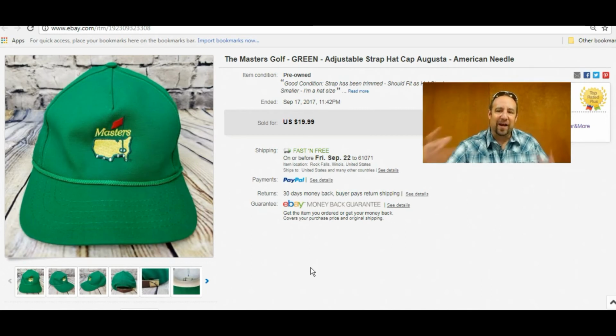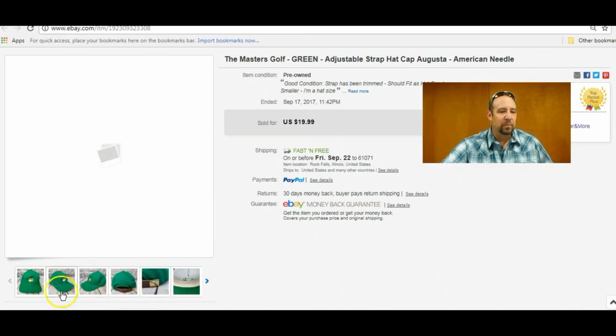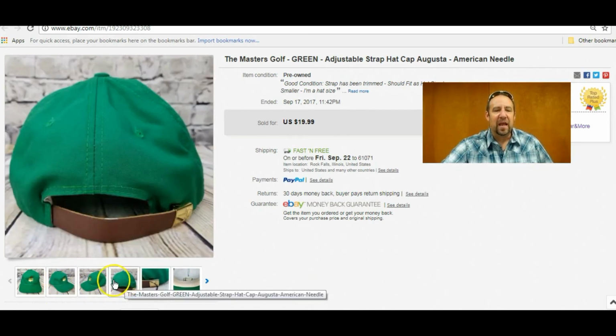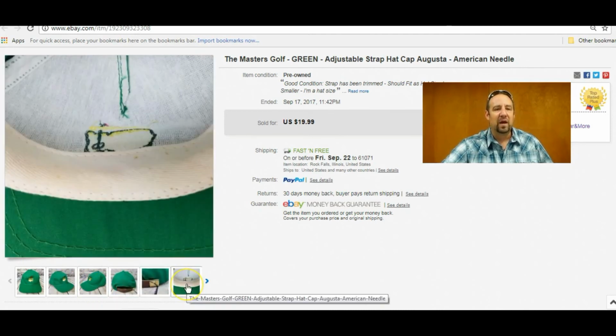I've got a big head, so I put down that it's an extra large. I usually wear an extra large size fitted cap. The hat is very tight on me, so if you wear a large or smaller, you should be okay. So hopefully I do not get a return on this. But it's just one of those things. So guys, definitely keep an eye out for the Masters. Anything with the Masters logo always sells. It usually sells super quick.